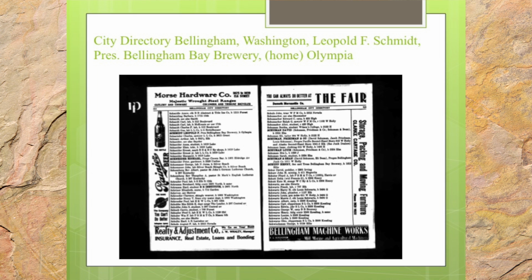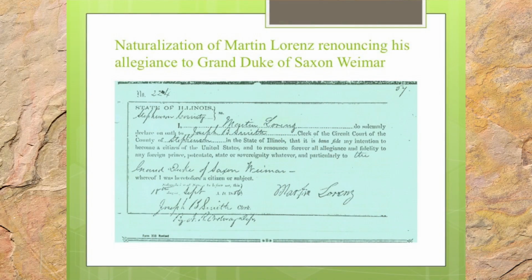Now this is the naturalization of my own great-great-grandfather. Naturalizations that are in like the 1850 to about 1880 typically only give a country of origin. The reason I wanted to show you this, where it says the Grand Duke of Saxon Weimar, if you are lucky enough to have it narrowed down to a smaller area, the Grand Duke owned property that was more like the size of New Jersey rather than the country of Germany. So I could get it narrowed down to a much smaller scale. And sometimes you get lucky enough.